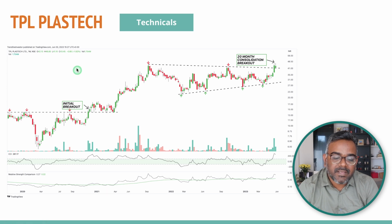Remember, if you can catch stocks here, then you have multiple opportunities, especially to pyramid around those levels, and then you can hold the stock for much bigger gains. Sometimes you have to wait for such long consolidations to be over, but eventually the stock will head higher and give you much higher returns if you're an investor. So if you're an investor, learn to catch stocks when they break out initially from a stage 1 base and enter stage 2. That's the best time to buy stocks.